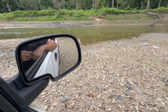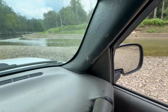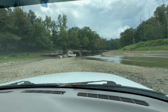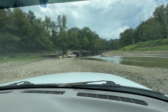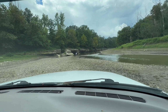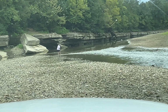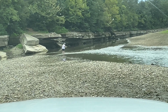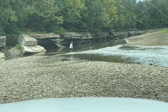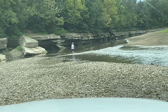That looks plenty shallow enough. Yep, I think she's going to try to walk across it. I would do it, but she's the one driving. It's her vehicle, so she wants to make sure it's safe. So if it's only barely ankle deep, I don't see us having a problem.